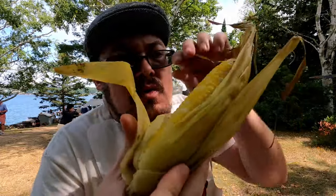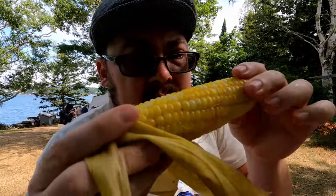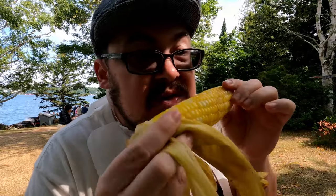Anyway, we gotta try the corn as well. It's this nice big old ear of corn coming right off the steam, right off that wood fire. Let's try that.